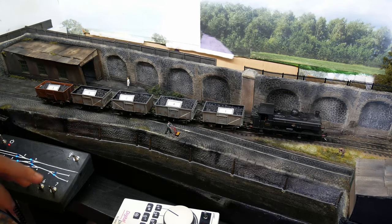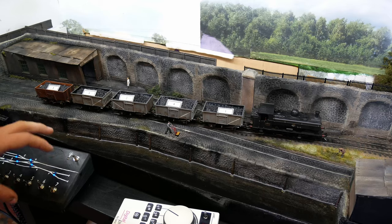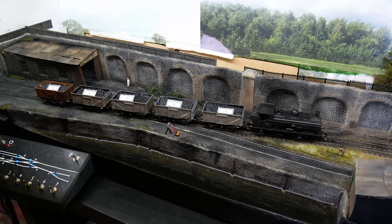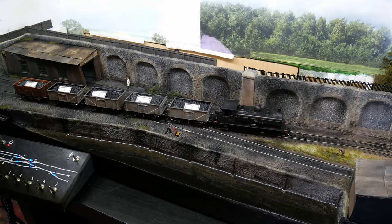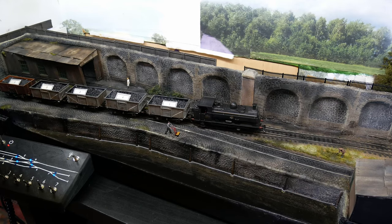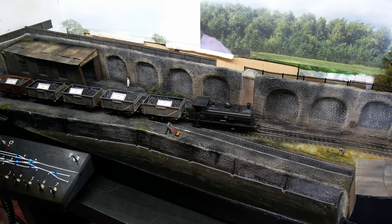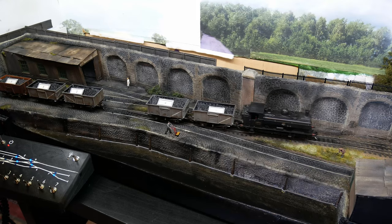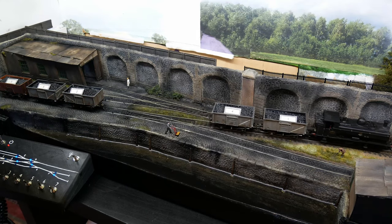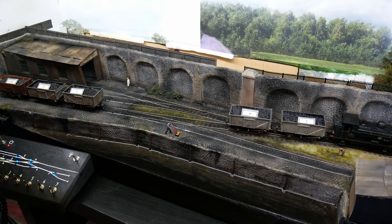And one last thing I want to show you. I've done a lot of work to get this layout running much better than it did before. Obviously the control panel is much more intuitive now. I cleaned all the track. I did a bit of fiddling around with some of the points, which were a little dodgy. Final thing I've done though, is all around the layout, I have installed hidden magnets. So, the exact same magnets I've used on other layouts, we now have hidden magnets everywhere, allowing for shunting operations.